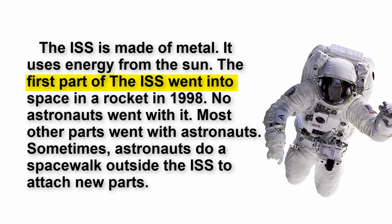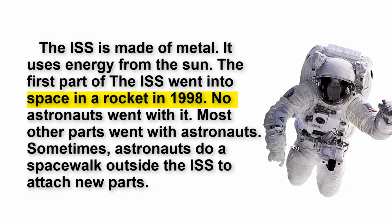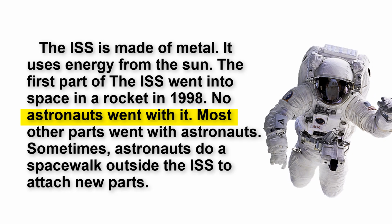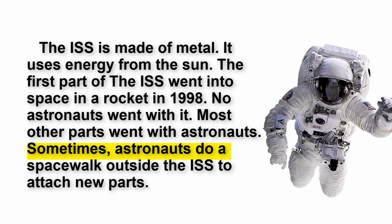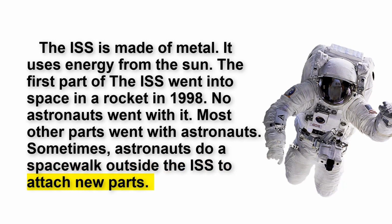The first part of the ISS went into space in a rocket in 1998. No astronauts went with it. Most other parts went with astronauts. Sometimes, astronauts do a spacewalk outside the ISS to attach new parts.